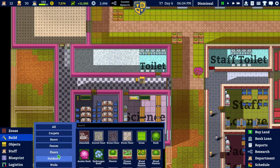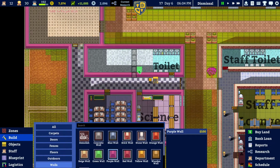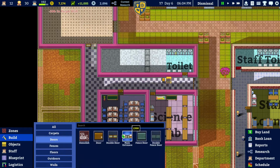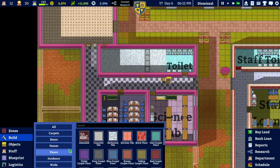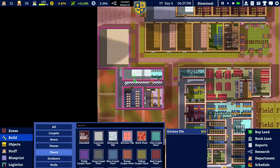So let's do that. So let's go to walls, go to the purple wall. So 1, 2, 3. So build down there. Of course, they can't get to here right now. Oh, hang on. Clear that one. They're going to be having all sorts of problems getting in there because they're very silly, are our builders. So let's get the door. Put the door just there, going into the cafeteria. We will have another door just here, so the cooks can come in this way. And then once that's done, we need to change the flooring in there as well to get a kitchen tile, because that's a kitchen area, so that's fine.